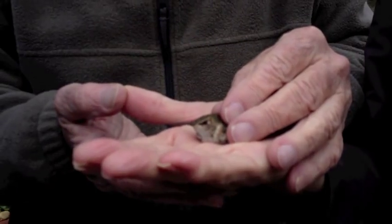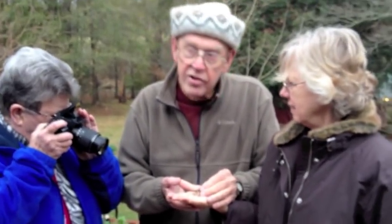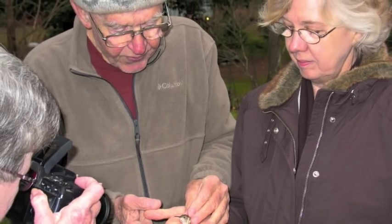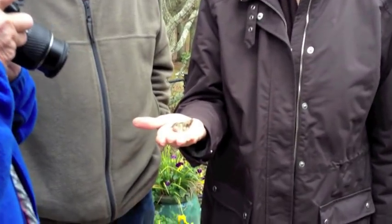All right, I've slid it forward and it's tucked its feet back. It may not know that it's free. So you guys take your picture, just don't move suddenly, okay? This is the best bird to hold.